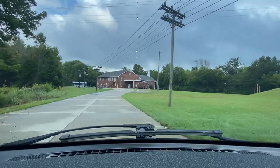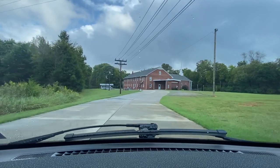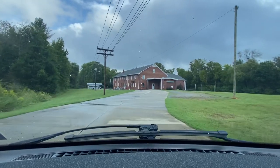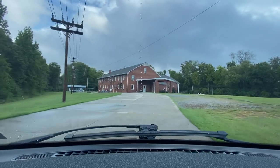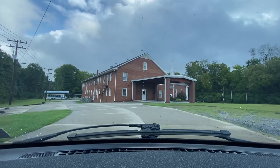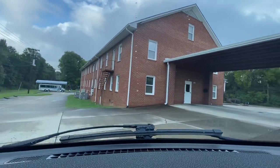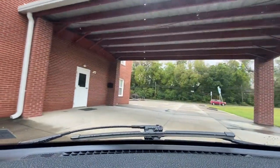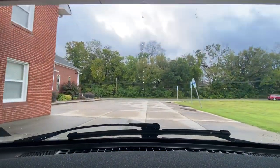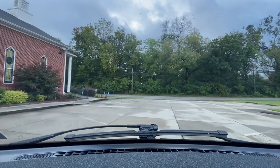Okay, looks like we made a left into a church. We turned into a church, guys. This should take us back to the main street, though. Or another main street around here. Yeah, right here. Boom. So we literally just went to a church. You guys got a chance to see one of these South Carolina churches.